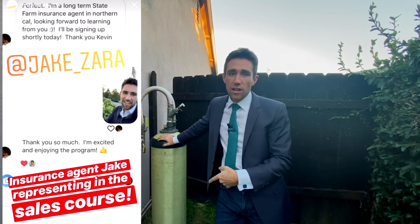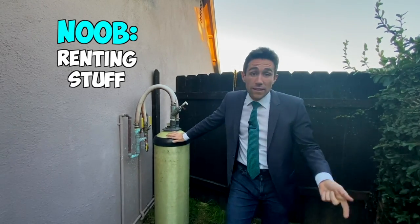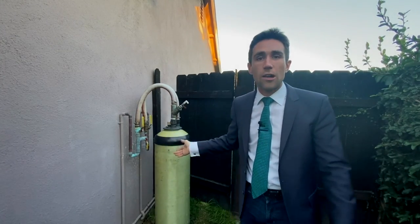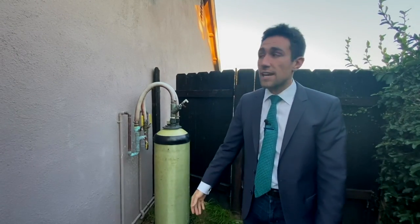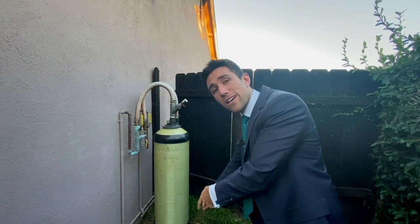Here's another newbie mistake. See this water softener? Yeah, this is a rental unit. This means we pay about $78 per month to have this rental unit exchanged, I think weekly or every other week, it doesn't really matter. Well, the problem with that is it costs me about $840 per year to have this thing replaced all the time and serviced. I could probably spend like $800, buy my own water softener and have it installed, and then the system pays for itself the first year.